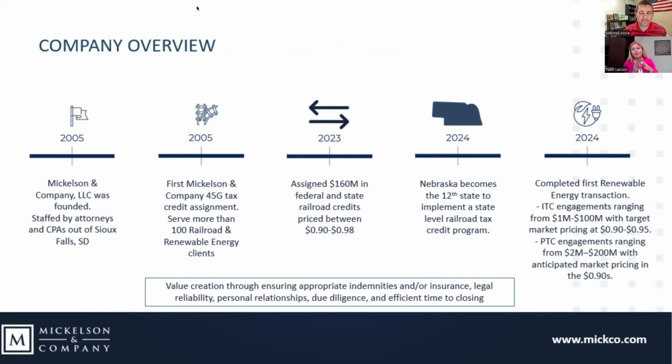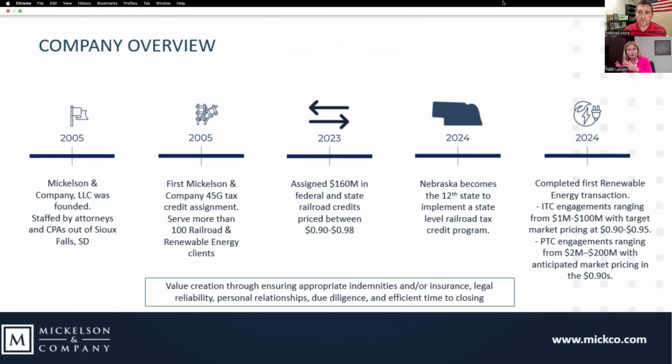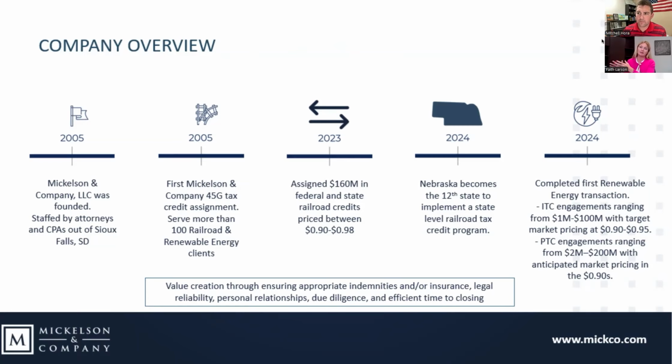And so the key is they're transferable, meaning you can sell the credit, you don't have to use the credit, you can sell it for a discount, receive cash payment for that credit, and that's a transferable tax credit. And so our firm focuses in that area, and we're based here in Sioux Falls, South Dakota. And so kind of in the heart of agriculture, Midwestern based firm.